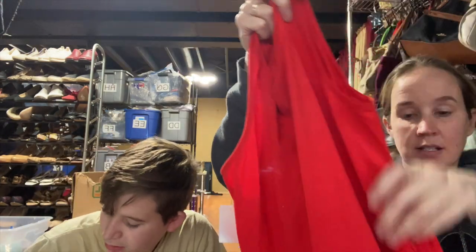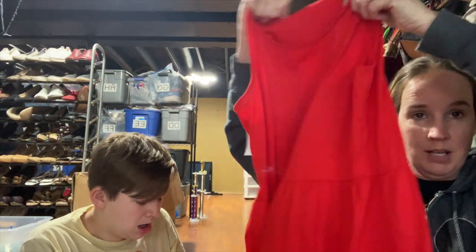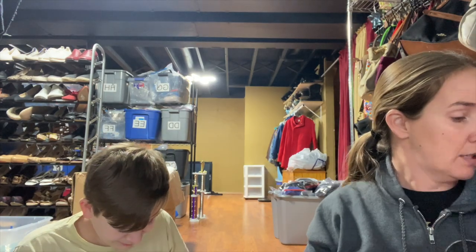Crew Factory dress, size extra small. It's a maxi dress. It's red, sleeveless, with kind of a tiered look all the way down. So that's really pretty. It might not sell right away, but I think come January, people already start thinking about summer and spring items. Stores will be putting out swimsuits, so you might as well start buying that kind of stuff.